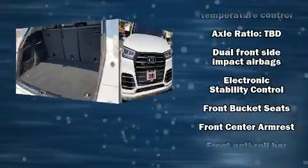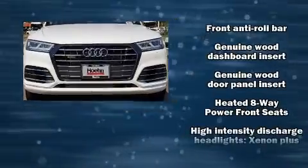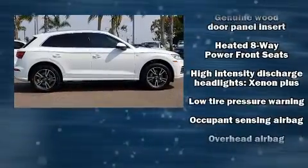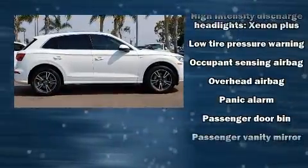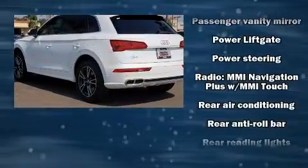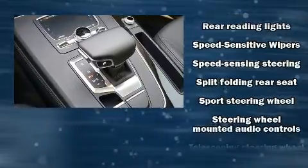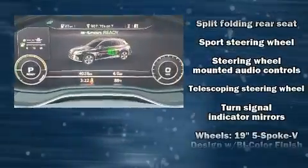With high-intensity discharge headlights illuminating your path, you'll always appreciate maximum visibility. With side curtain airbags supplementing the rest of the safety network, you can be assured that you and your passengers will experience top-tier protection. A Carfax history report indicates just one previous owner.